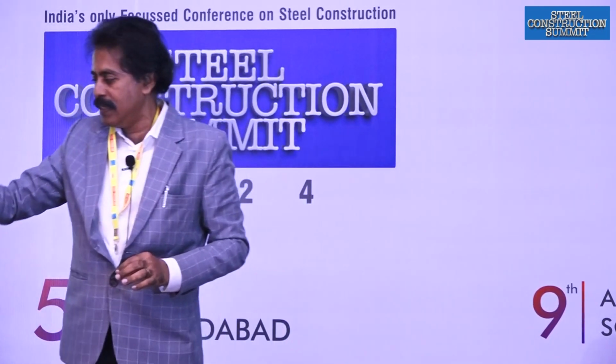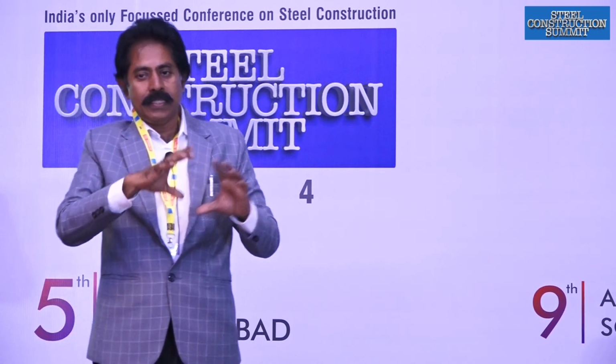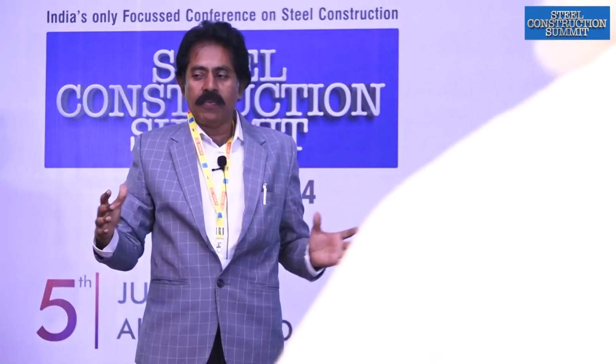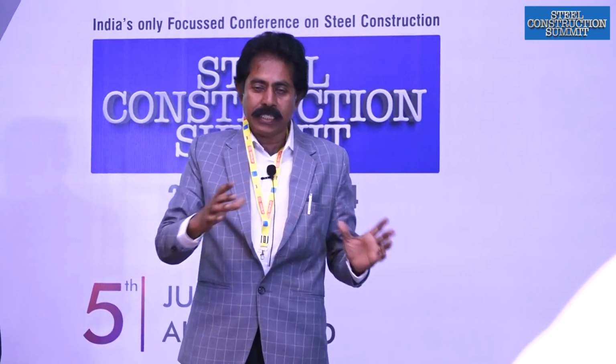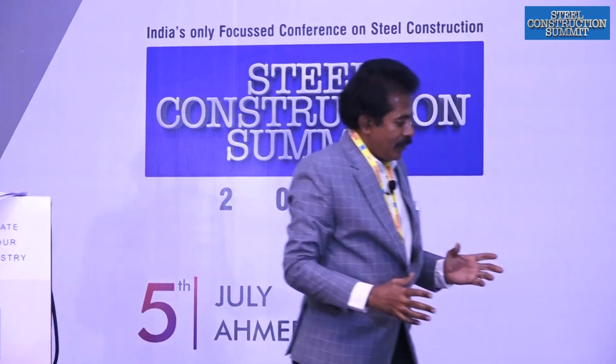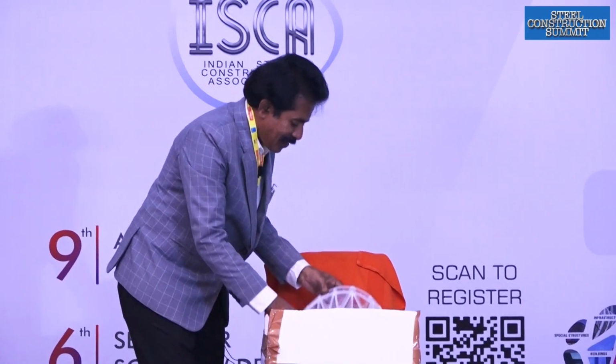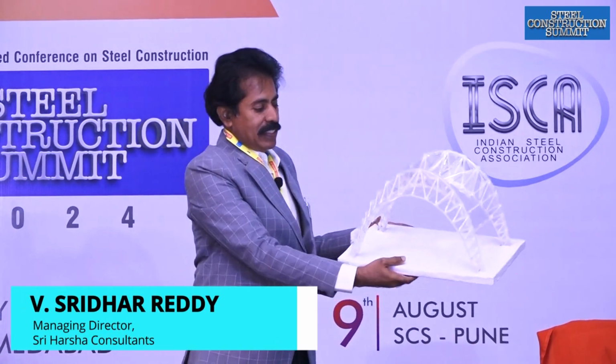FHD is the architect. So then what happened? They started making the 3Ds and everything, and they wanted a 500 capacity with a unique structure. So that unique structure, how we have developed it, this is the structure. So we have given them the idea. This is the kind of structure we gave as the idea.